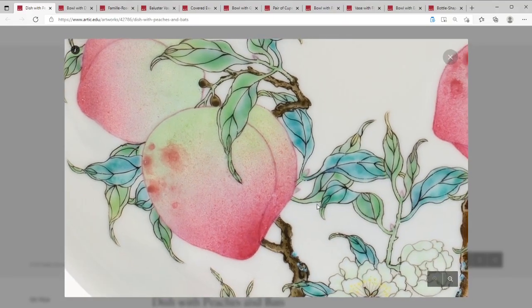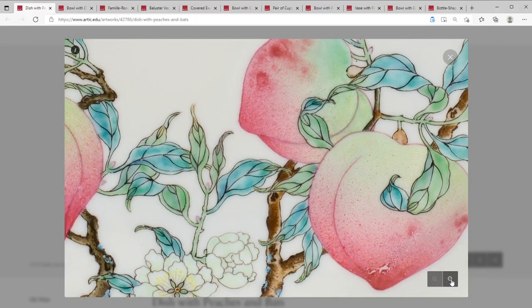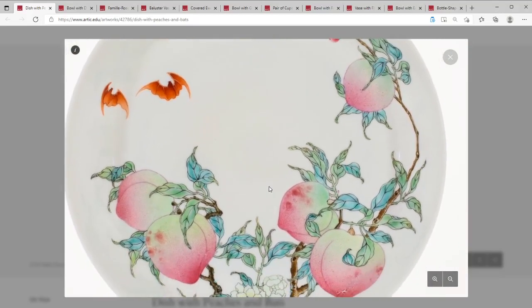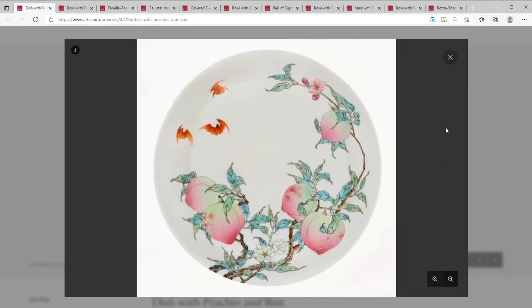This is quite the piece. This is very, very well painted. I am kind of blown away by this one looking at it up close. Wow. Very, very nice. I'd be a little worried about this branch holding up this peach. But other than that, just absolutely fantastic. Really, really nice. And I would love to see the other side of this one. Unfortunately, they don't have that imaged.